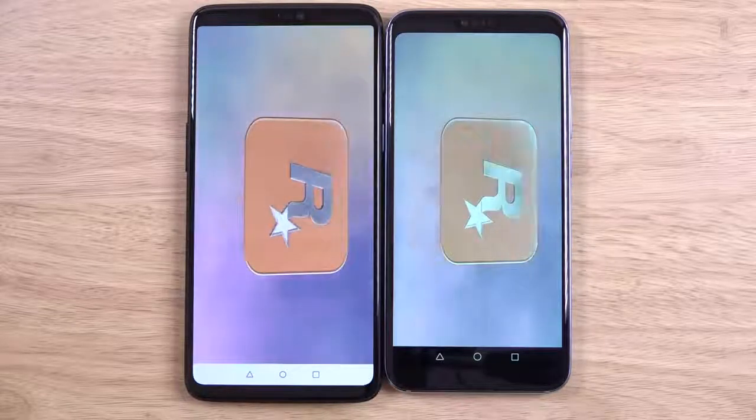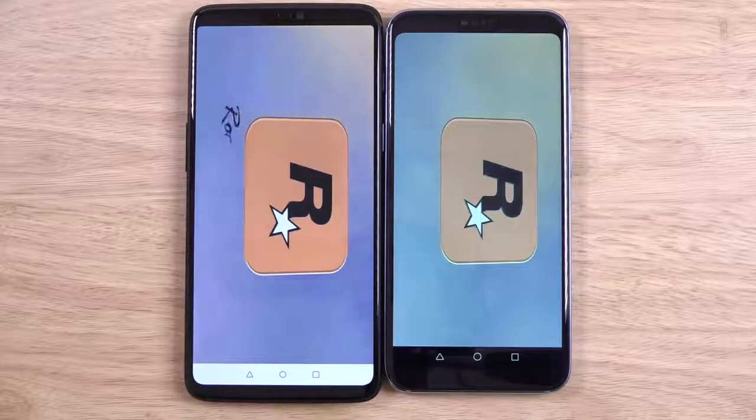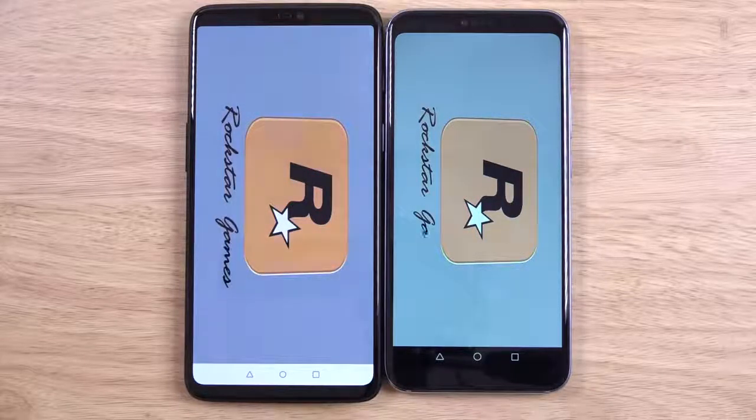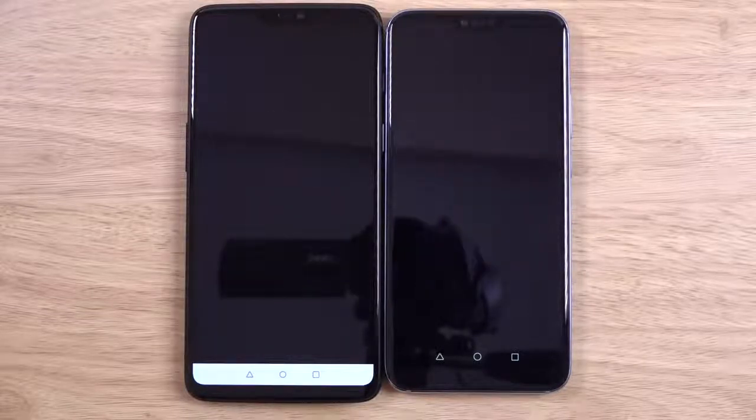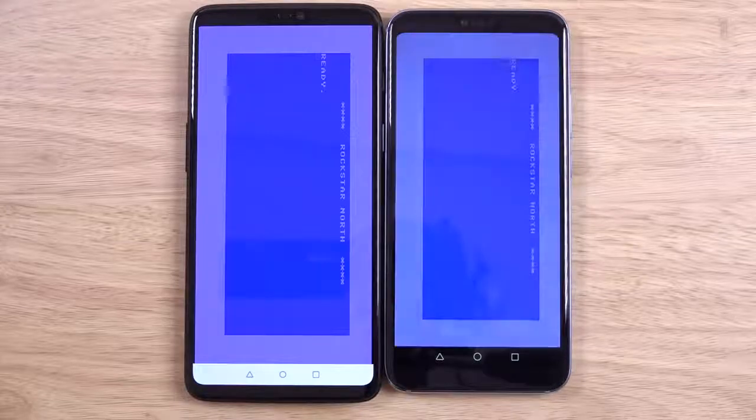So it looks quite conclusive, but I think OnePlus 6 is coming with the latest architecture, so you are going to get that slight bit better performance overall, no questions asked.